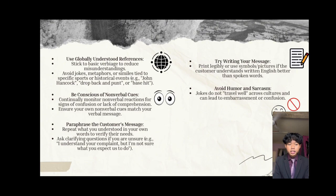If speaking is still a challenge, try writing your message. Some customers can read and understand written English much better than they can hear it. You can even use simple symbols or pictures to help explain your point.